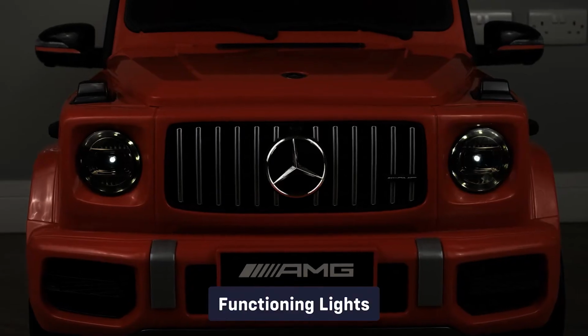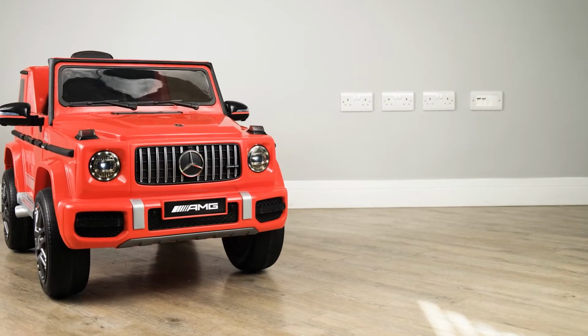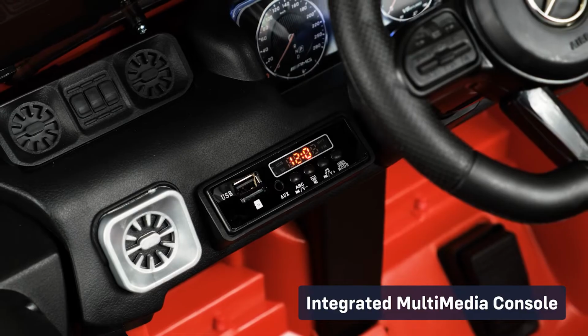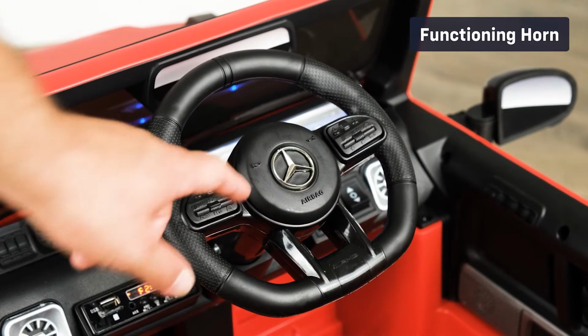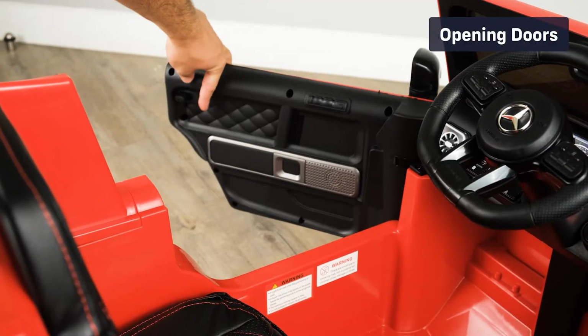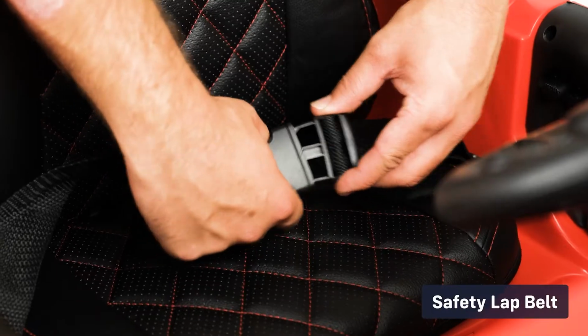Let's take a look at some of the standard features. Functioning lights, startup engine sounds, integrated multimedia console, 2.4 GHz parental remote control, functioning horn, opening doors, official brand stickers and badges, and a safety belt.